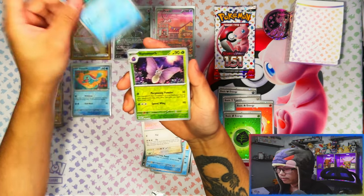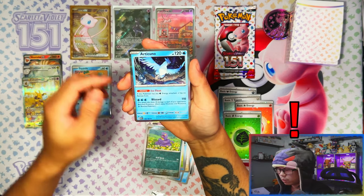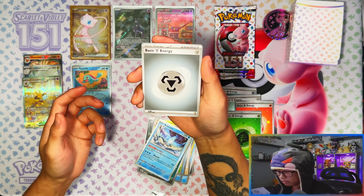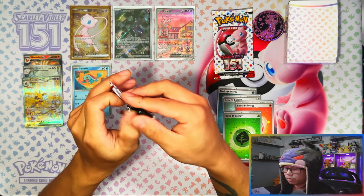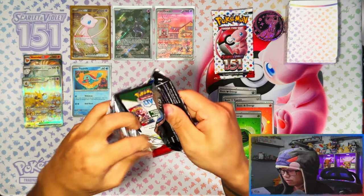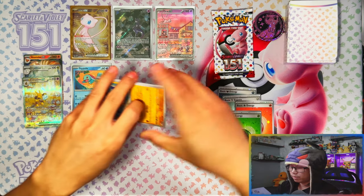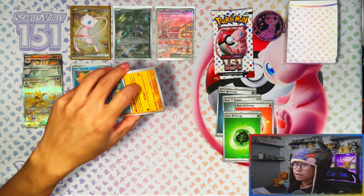I see gold peeking out. Random off. Wait, what? Nope. I got completely duped on that pack, boy. I'm sure I saw gold peeking out, but it was nothing. Wow. And because of me seeing that gold, in the back of my head I was just thinking, Mew, please, Mew.